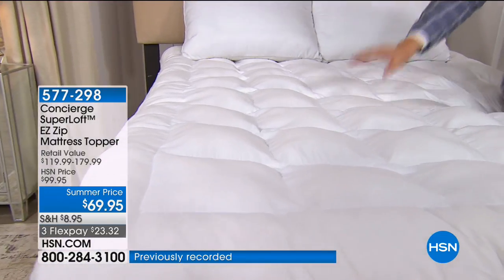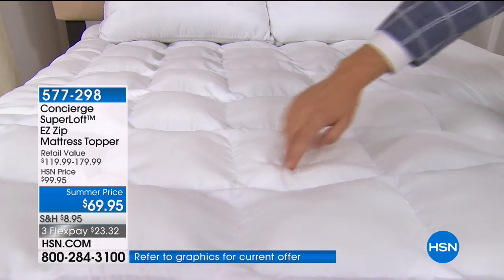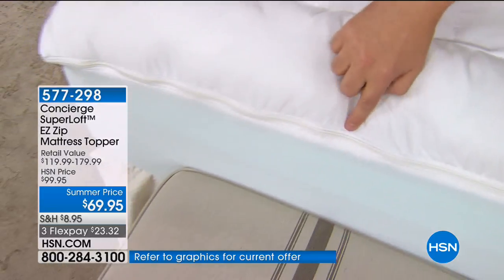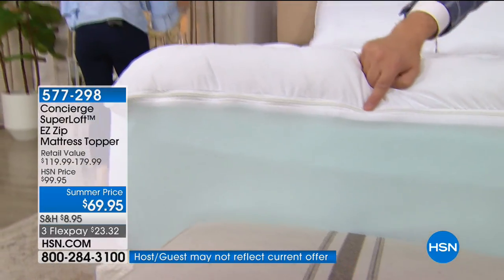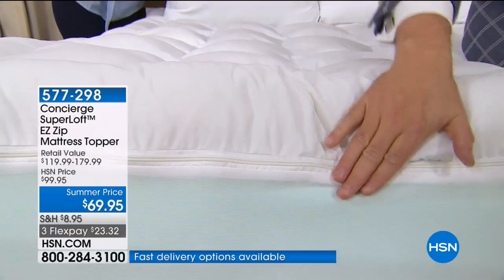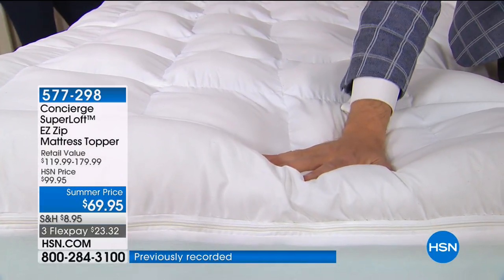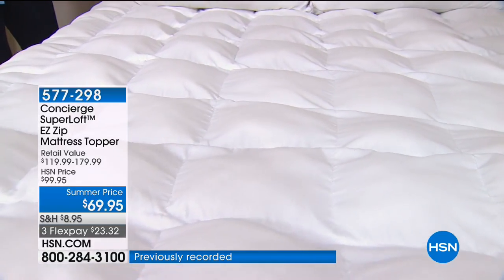It's Superloft. Number two most requested Superloft mattress pad is, come with me over here, down this way. Keep going this way, right there. You see this? Bob on the cameras is now showing you the zip. The Easy Zip Superloft. So now no more wrestling to put your mattress pad in the washer or the dryer. The top bit zips off.